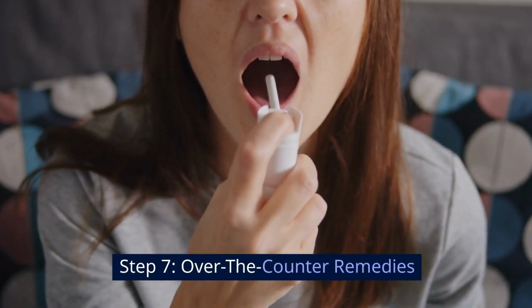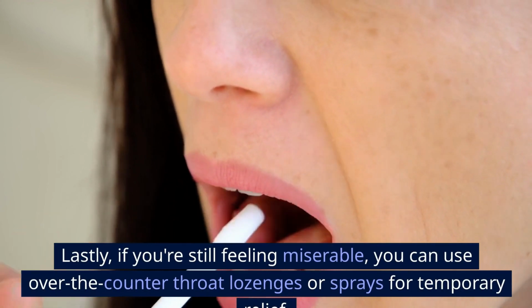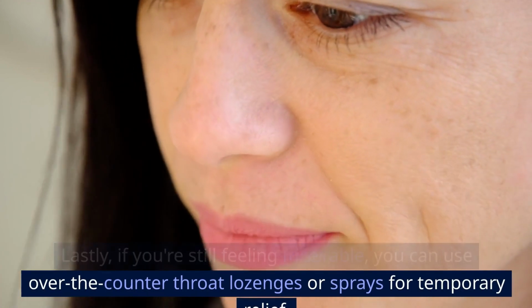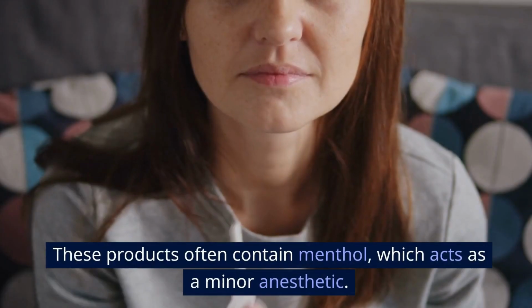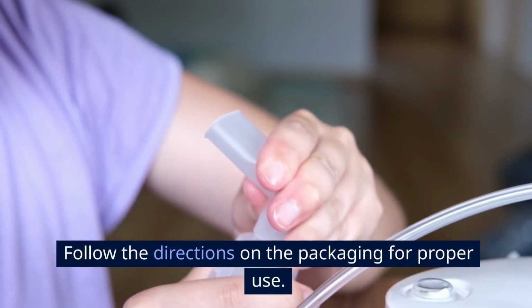Step 7. Over-the-counter remedies. Lastly, if you're still feeling miserable, you can use over-the-counter throat lozenges or sprays for temporary relief. These products often contain menthol, which acts as a minor anesthetic. How to do it? Follow the directions on the packaging for proper use.